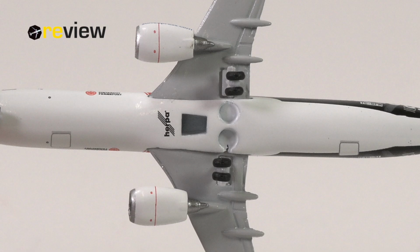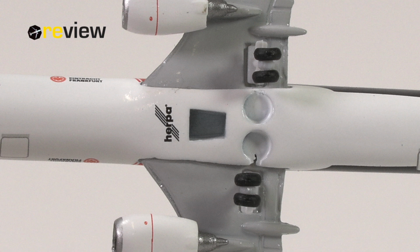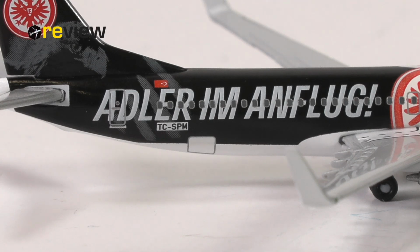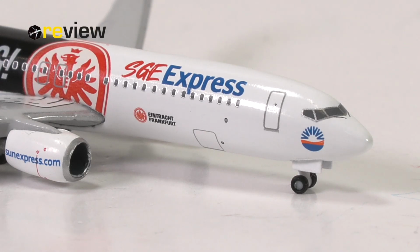Then on the belly of the aircraft, we do have a hole in the fuselage for a stand that is not included with this aircraft model, but it doesn't destroy any printed details here, so yeah, I guess I can live with it, although it still doesn't make much sense. Then last but not least, we do also have the doors to the cargo compartments printed on here at the back of the aircraft, and also here at the front of the aircraft.